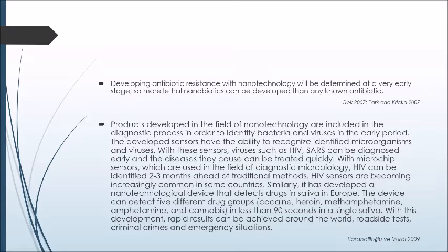Similarly, nanotechnological devices that detect drugs in saliva have been developed in Europe. The device can detect 5 different drug groups, including cocaine, heroin, methamphetamine, and cannabis, in less than 90 seconds from a single saliva sample. With this development, rapid results can be achieved around the world in roadside tests, criminal cases, and emergency situations.